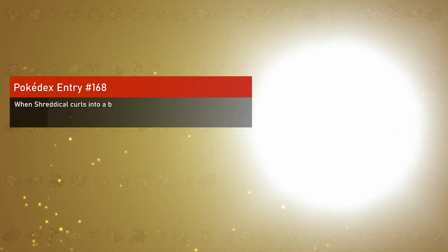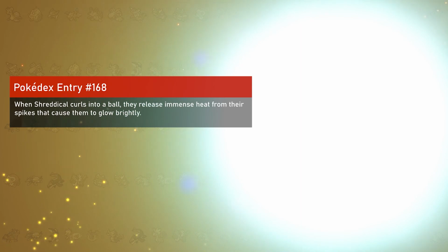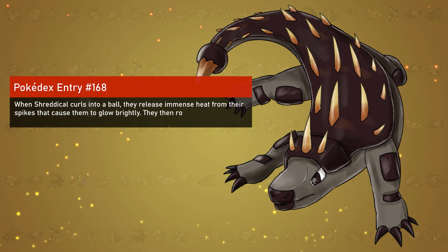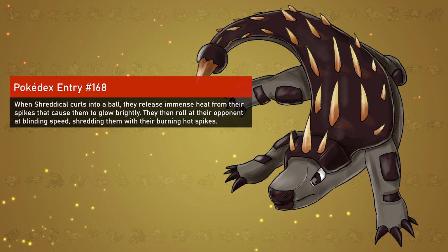When Shreddickle curls up into a ball, they release immense heat from their spikes that cause them to glow brightly. They then roll at their opponent at blinding speed, shredding spikes.